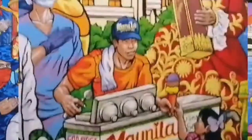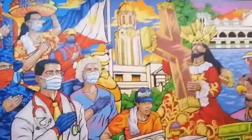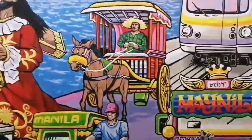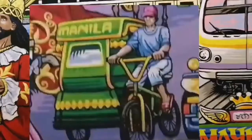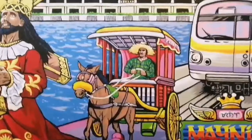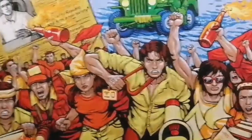Mamang Sorbetero is in the painting. Patriotic Filipinos with hand on their chest. Means of transportation in Manila: pedicab, jeepney, calesa, LRT station. Social media people were also included in the painting.